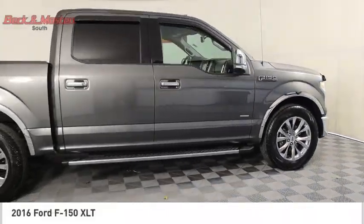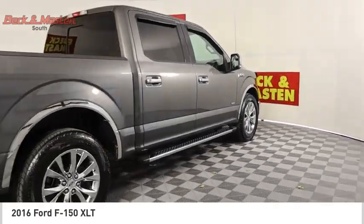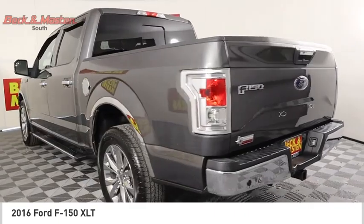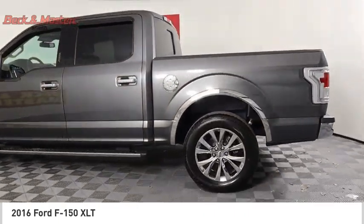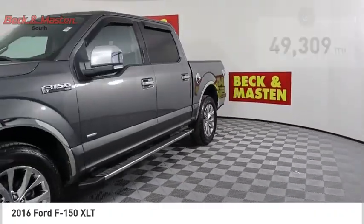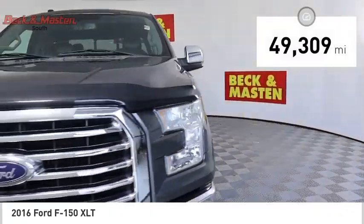You are going to love the 2016 F-150. A Ford F-150 knows how to handle any situation. It's built to follow orders, no whining, and is priced below $35,000. This vehicle has less than 50,000 miles.